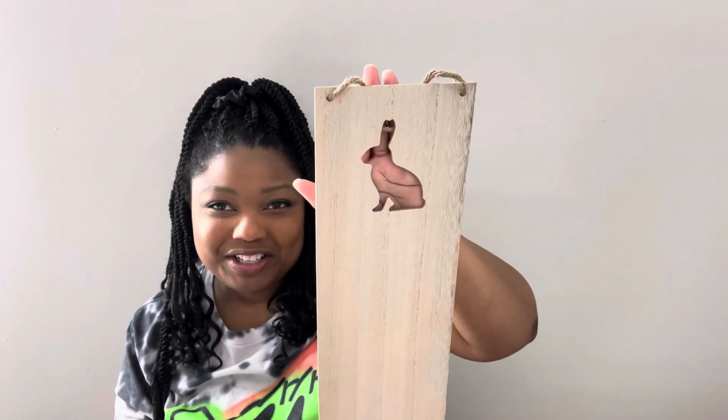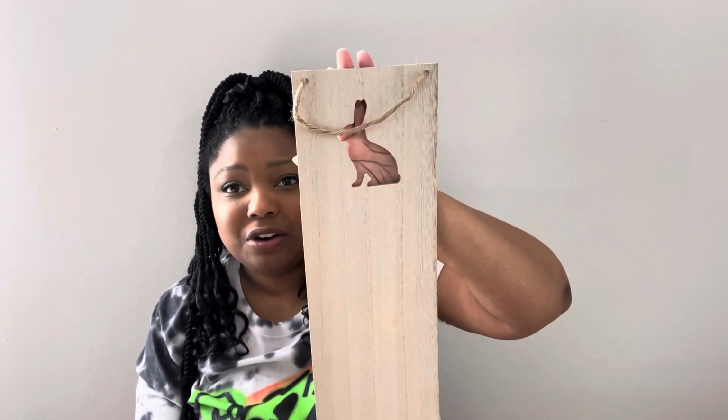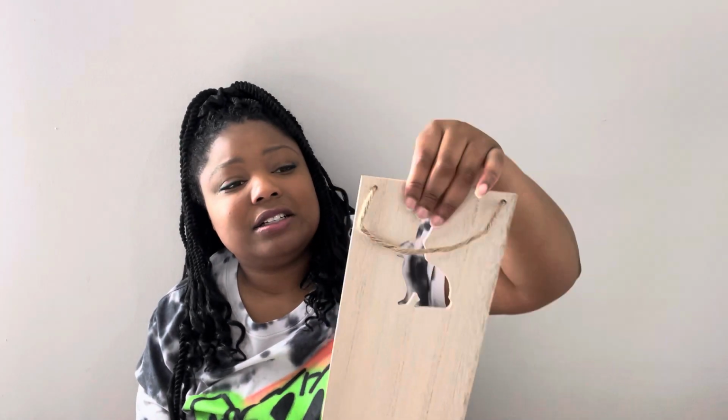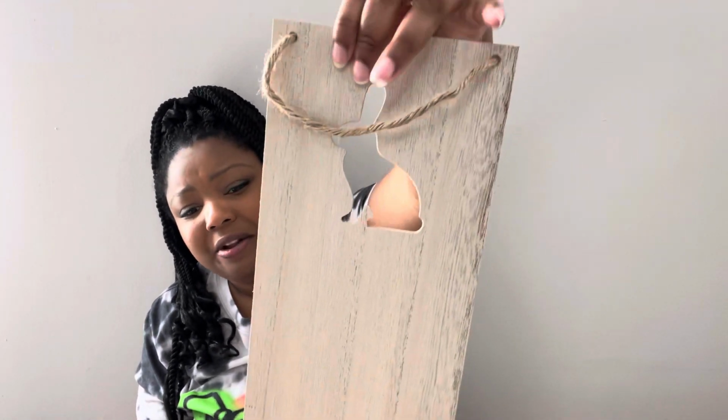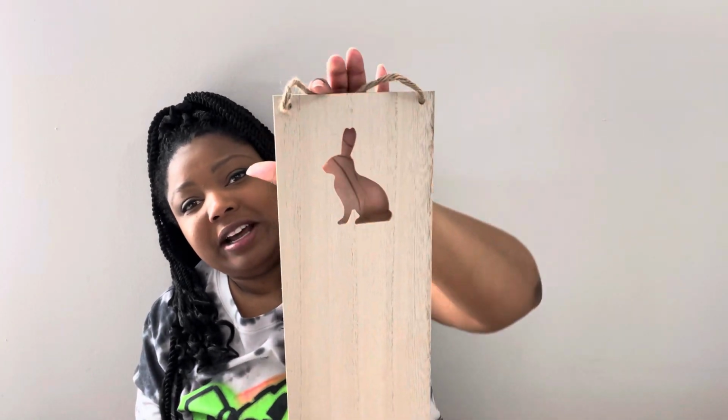I also grabbed this, and there's a bunny cutout in this. And they have been putting these out for each season. I think this is the first time I actually grabbed one. And it looks like it's wood. I don't know if it actually is, but they did a good job of making it look like it if it's not. So I definitely had to grab one of these. They also had a light blue one with the Easter egg cutout, but I really liked the bunny. I thought it was really sweet.